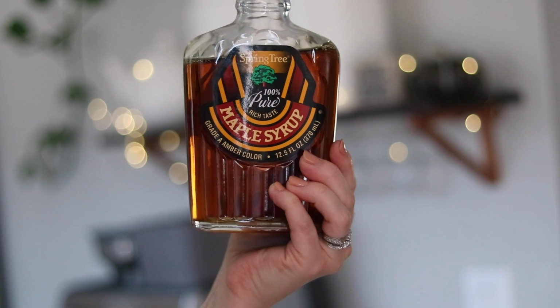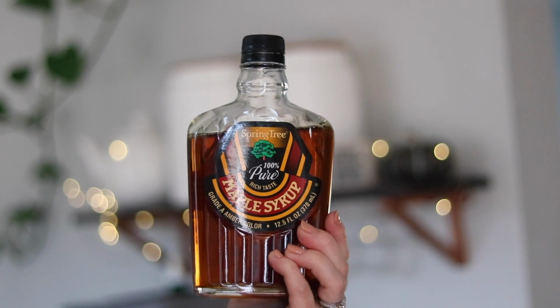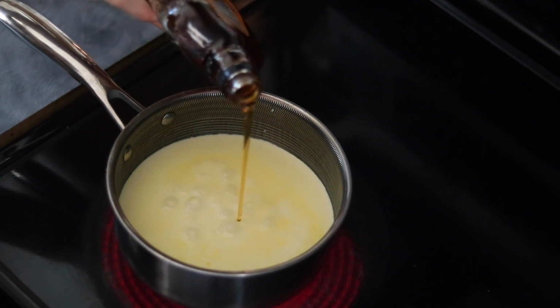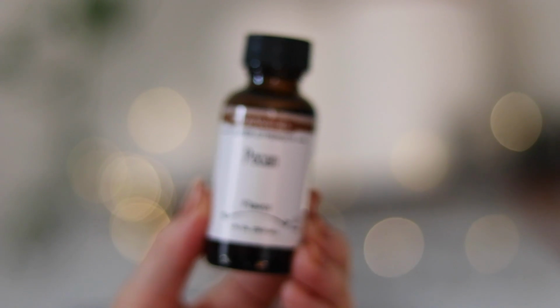Once that gets simmering on medium-low, I'm going to add 1/3 cup of pure maple syrup. I typically say use your sweetener of choice. However, the maple syrup not only adds sweetness to this recipe, but an important flavor in this creamer, so I highly recommend it.